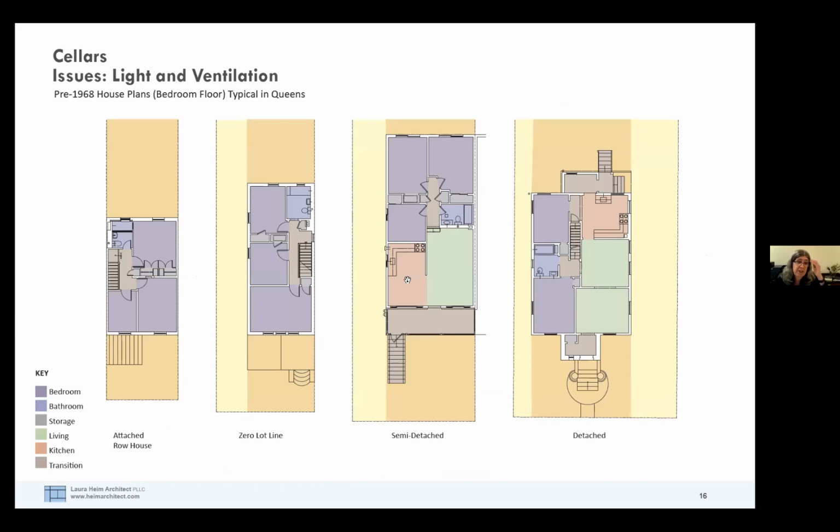So I thought I'd take the plans of these typical houses that I've worked on and say, okay, this is the row house, the attached. So this is where you can get the light and air. This is my house actually in Sunnyside. So you can see that. Of course the bedrooms cluster to the light. The bathroom doesn't have to be on the light, but that's this layout. The bedrooms definitely cluster to the light. They're habitable space. They need to have the windows.